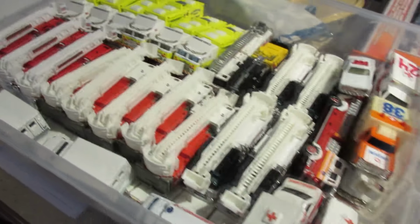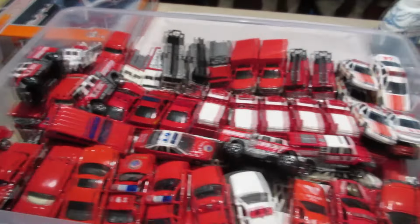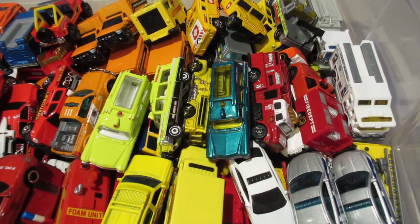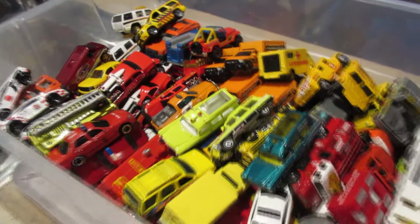As you can see, a lot of duplicates and a lot of different vehicles: brush trucks, pumpers, hazmat trucks, fire chief, ambulance, ladder truck, all kinds of cool stuff. And today we're gonna sort and clean up the collection by putting all of them on my wood table. And we're also gonna take a bigger look at all of the vehicles that accumulated over the past years.